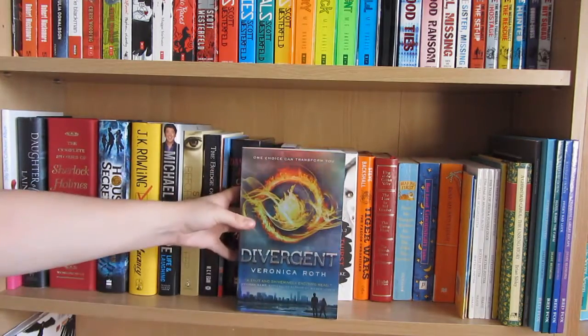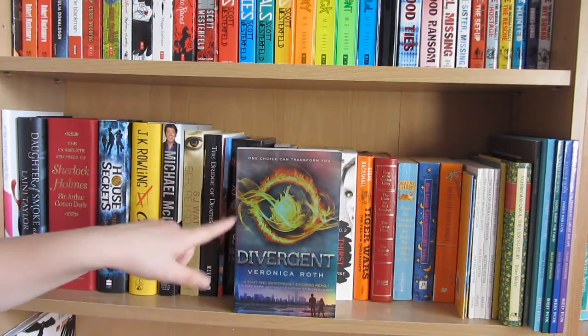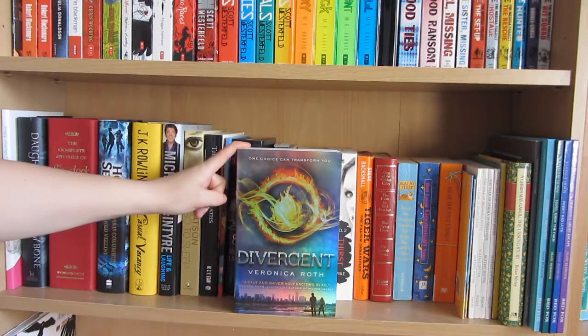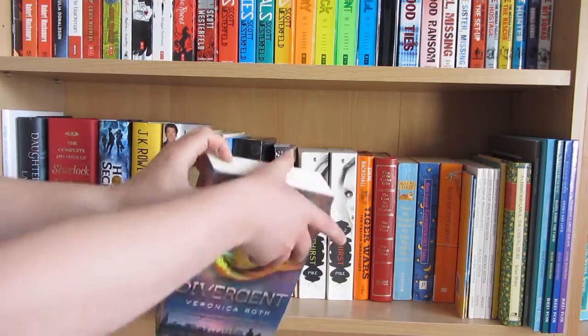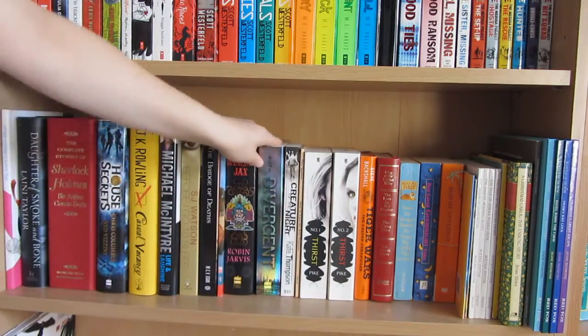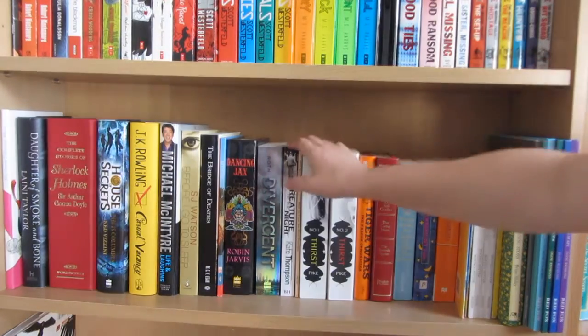Then I have Divergent by Veronica Roth. I haven't read this, but I'm planning on reading it in summer, and it's going to be one of my first reads once I've finished my ARCs and my borrowed books and my library books. This is pretty much the founding father of a lot of dystopian novels now, so I'm really looking forward to finding out what all the hype was about. So I'll put that back, going around the other side, because this is the point where I start losing myself.